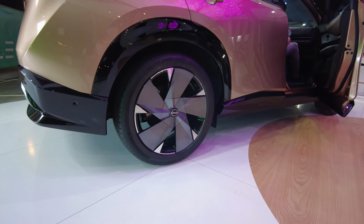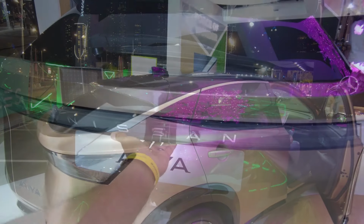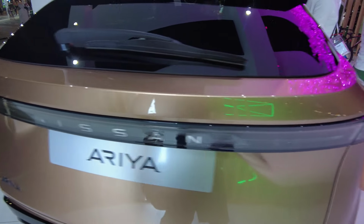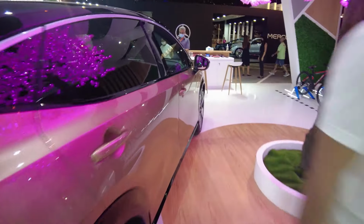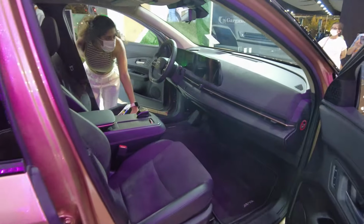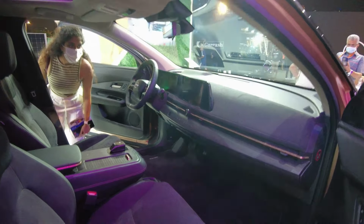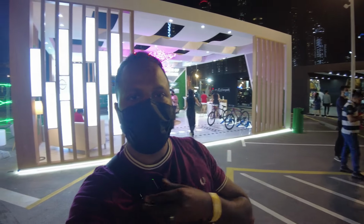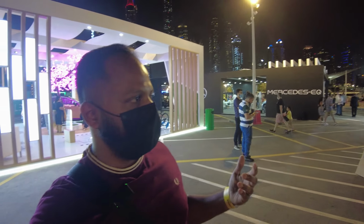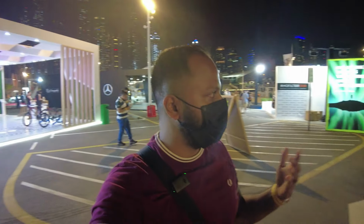Something nice about this rim. Let's check it out. Let me see if it lifts from here if I open it, yeah? No. Alright. Let's click and go inside and see. Wow. The special thing about this, there's nothing complicated inside the car. It's a concept car and currently it's not in production yet, but they are taking my details in case I require any assistance on electric, so she will give me the details.